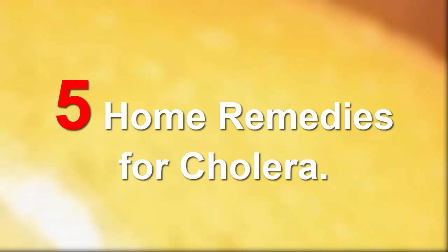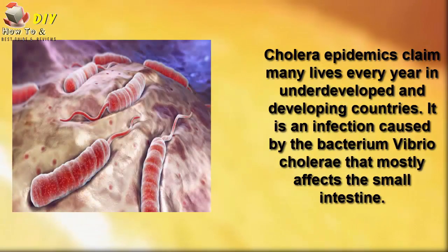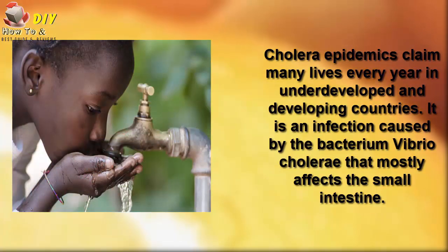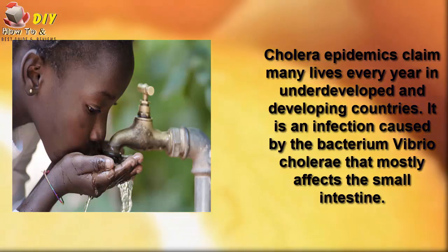5 home remedies for cholera. Cholera epidemics claim many lives every year in underdeveloped and developing countries. It is an infection caused by the bacterium Vibrio cholerae that mostly affects the small intestine.